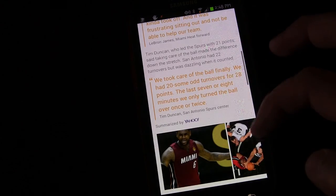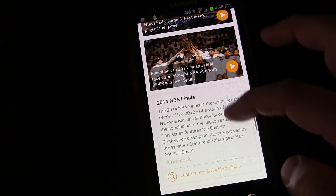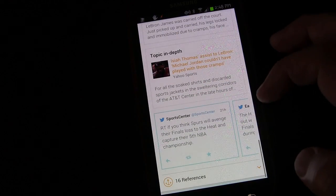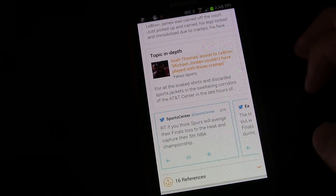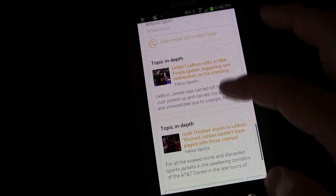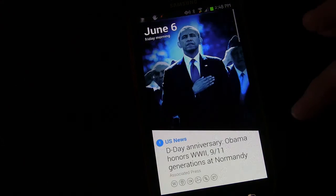So it's a great way to just kind of get a good summary of the information, keep up with what's going on without having to spend a lot of time reading long articles or digging through a lot of pointless articles to get to the ones that are important. Just a good way to kind of get an overview of what's going on.